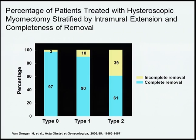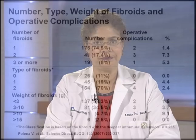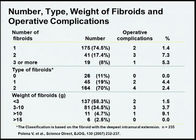Type 2 fibroids, again, only 61% could be removed completely, and up to 40% of the time the patients required a secondary procedure. So knowing the size, the number, but also the location of the fibroids helps us guide our patients in terms of whether this would be a 1-stage procedure or a possible 2- or 3-stage procedure in order to fully resect the fibroid. Likewise, this is pretty obvious, and it just says that the more fibroids one has, and the deeper the fibroids are within the myometrium, as well as the size, there may be slightly higher operative complications.